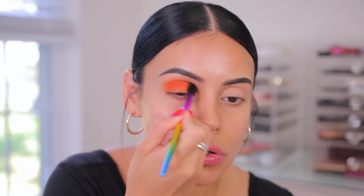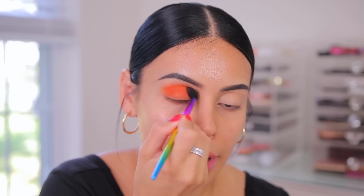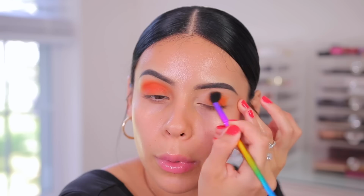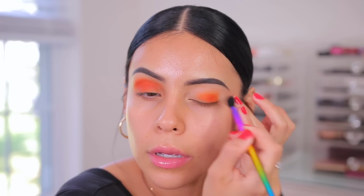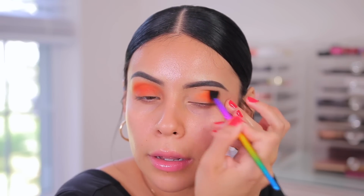These colors can get super bright and really intense, which is why I really like it, because a lot of bright colors tend to be super powdery, really ashy, but these are really vibrant. Just like that. Whew, that is orange, but it's pretty. And this blending brush has been one of my go-tos. It's so good. So I like to start by buffing that color on towards the lid, and then I start working it up in the crease.